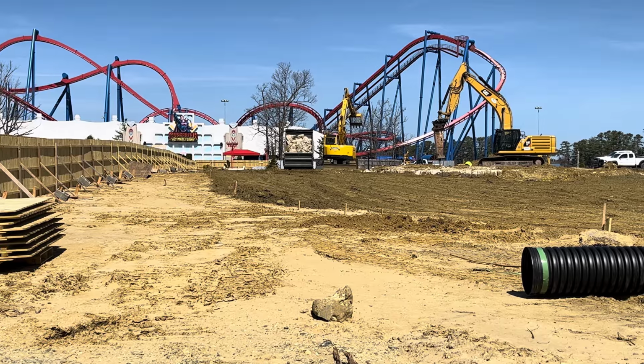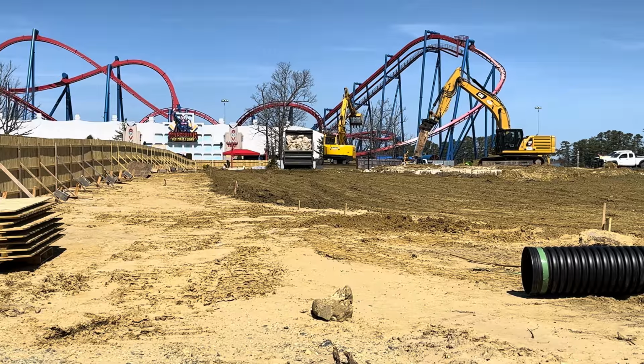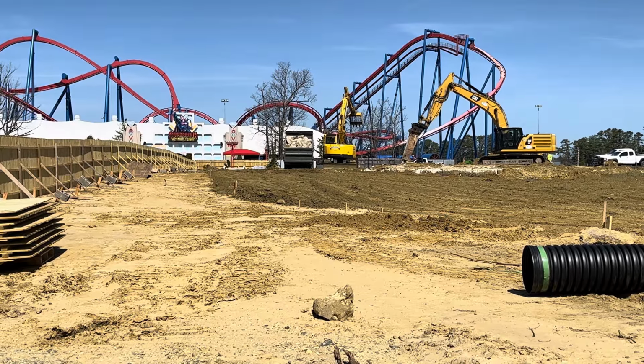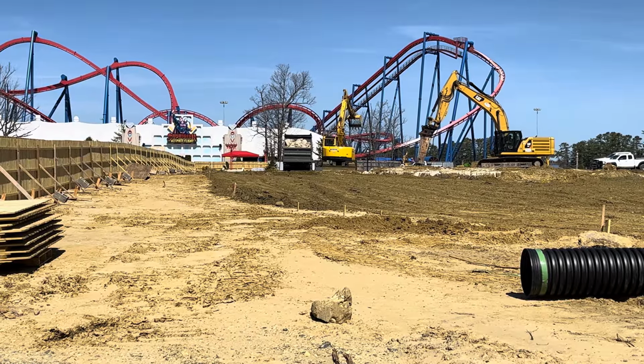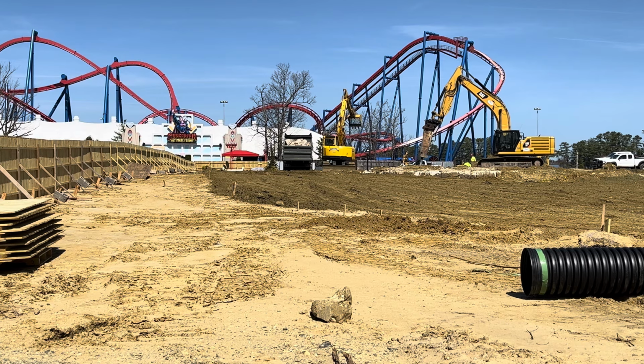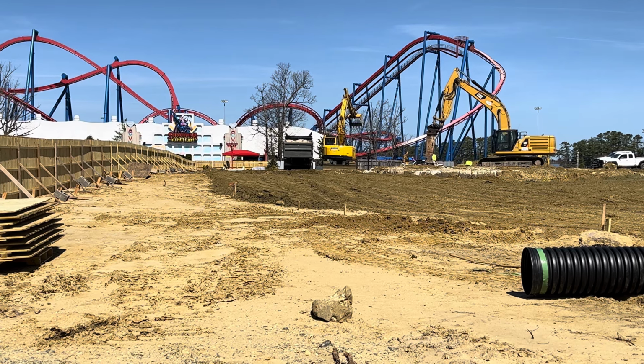I thought they would have removed this when they brought down Parachute Tower, but I guess they just didn't get to it. But yeah, there's a lot of active work going on today. See there, they got their special excavator bit and are just going to town on that. So, yeah, interesting stuff to see.